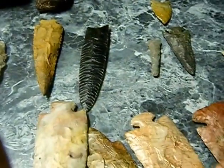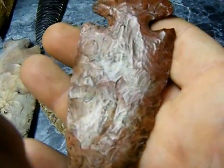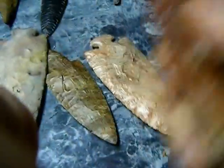And right here, the only point I've ever found like this, I think it's a Pheobus point. It came out of the overhang I call the horseshoe. We found oodles and oodles of points out of that place. But it's a nice point, reddish in color. It's a big old point too.